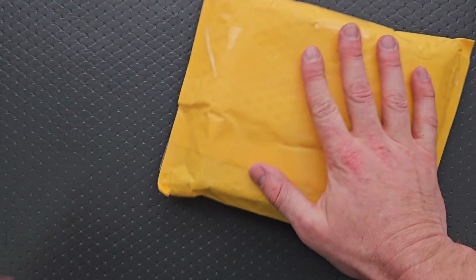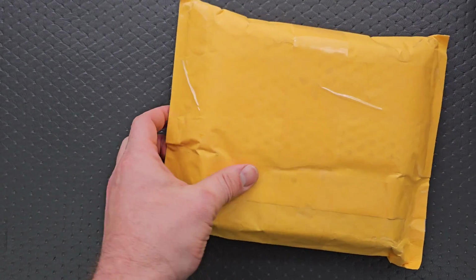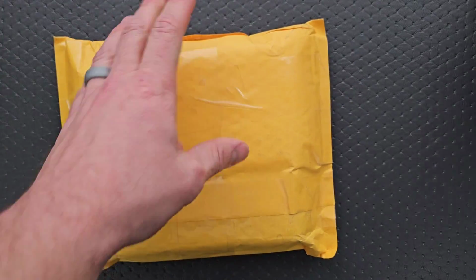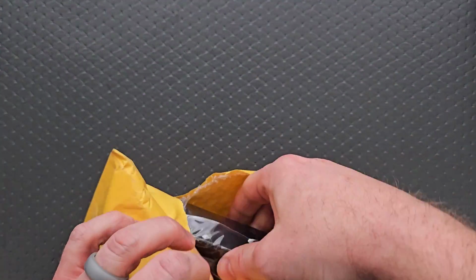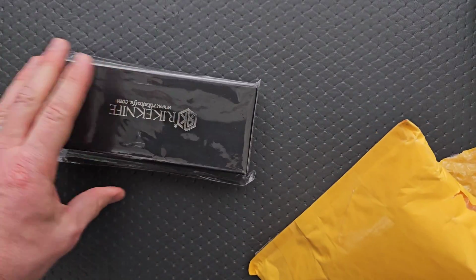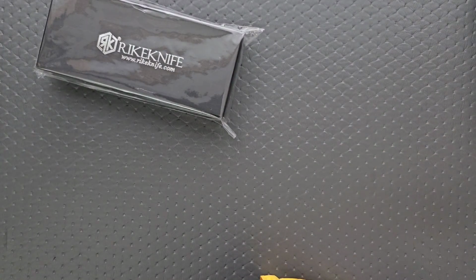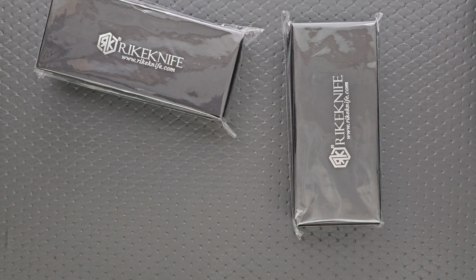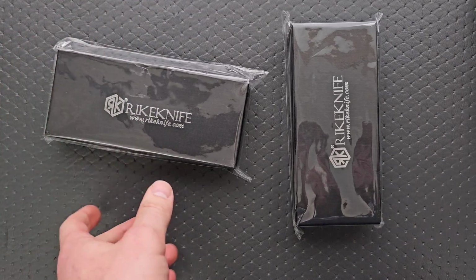Okay. Oh my gosh. Nope, here it is. I was going to say the railroad tie is gone. The obsidian toenail. What do we have? Okay, I cut it open the wrong way. Oh, we have some stuff from Rike. Oh, goodness. What do we have? I have a feeling I know what this is.